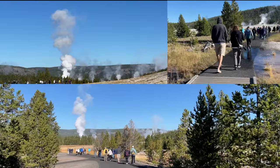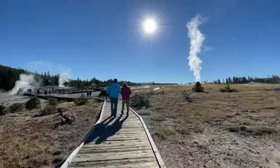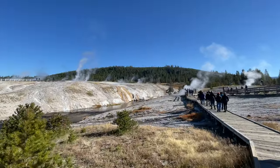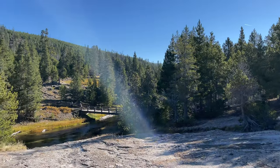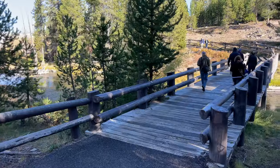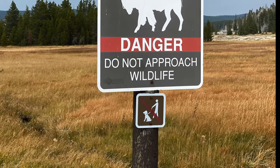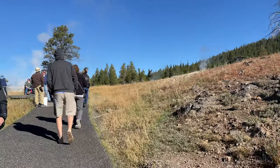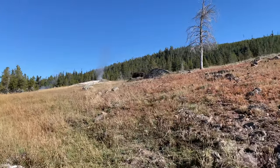So now we have to walk through it, and I'm not wearing my hiking shoes. We jokingly call Yellowstone the real-life Jurassic Park because everything there can get you if you're not careful. And I'm naturally a nervous Nelly, so I am even more cautious walking around the park. Yeah, we're way too close to it.